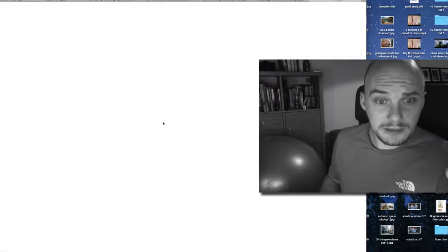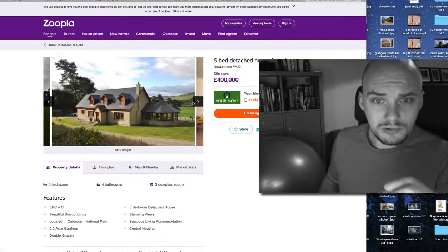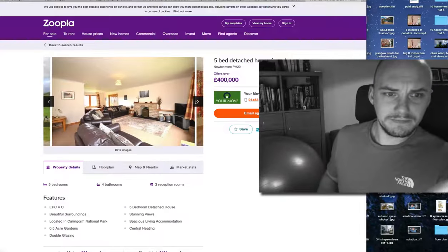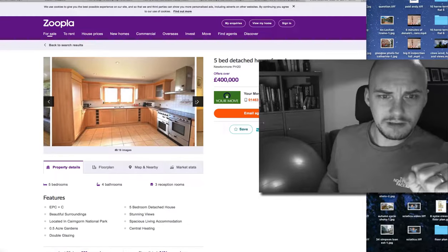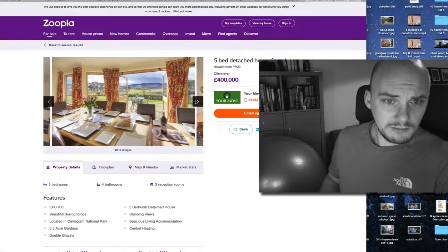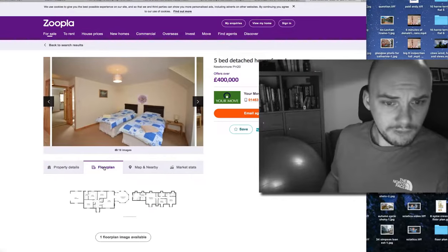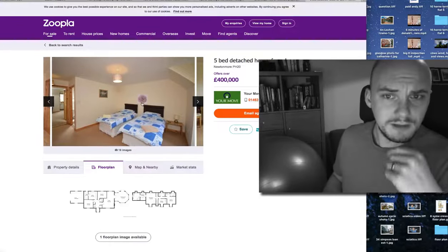So here's a 5-bed. This actually looks like it might be quite good. 5-bed, £400,000. Okay, not the best exposed. Wee bit of an angle there. Somebody's tried HDR there. Okay, not the worst. Fairly well presented property. That was looking quite nice. So they've got some nice shots there, but nothing particularly special. Floor plan, yeah, they've done a tiny floor plan. No video going on there, but that might be an additional thing that you could do.